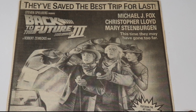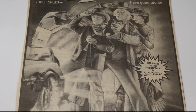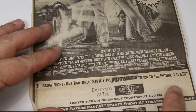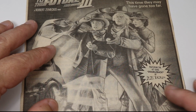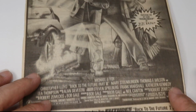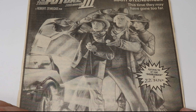And here it is, Back to the Future 3. They saved the best trip for last. Now you talk about a great looking ad. I mean, this is really cool. And if you look down here at the bottom, it says, Thursday night, one time only, see all the futures, Back to the Future 1, 2, and 3, exclusively at the Kenrick. I actually went and took my dad with me to go see all 3 of them, because I had seen the first 2, and then they were debuting the 3rd one. So, again, what amazing memories I had from that. That's why I keep this. It's incredible memories I had from this.